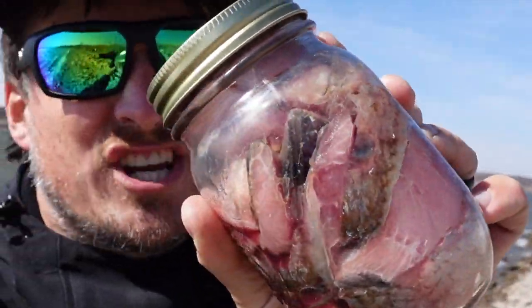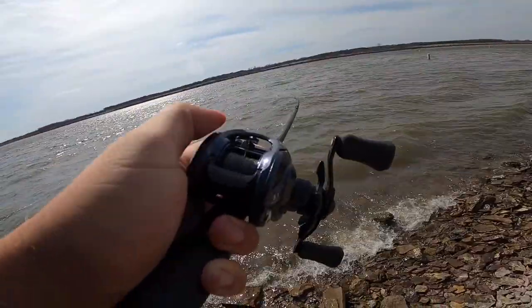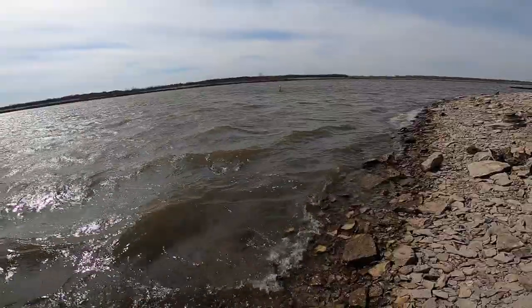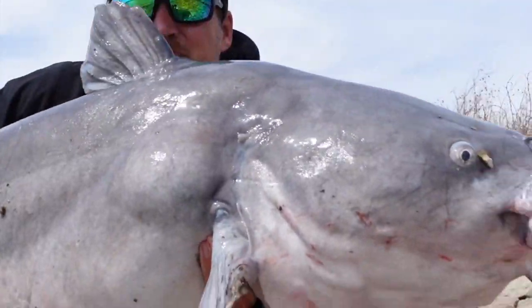At those nasty shad side guts. Oh shit. Look at that. He's about to school me. I gotta stop him. Oh, look at this fish. He thinks he's a bass. He's jumping. Look at his face. Look at this beast.